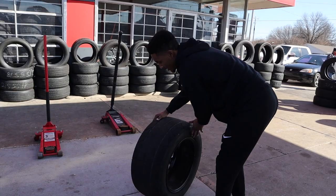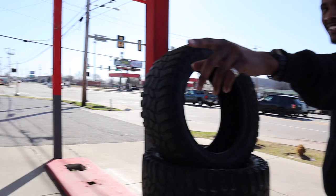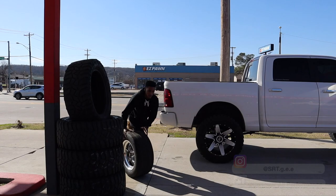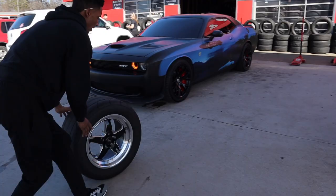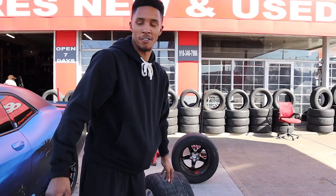That one right there. Got to get this other one real quick. That one's rolling. Where's the speaker going, brother? Take these off and put on the drag wheels.